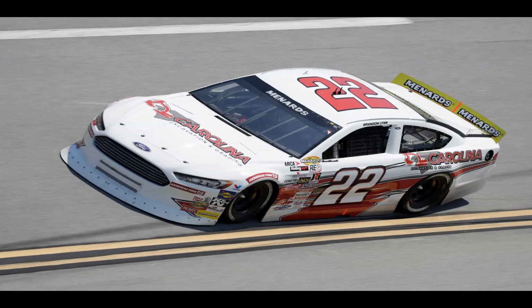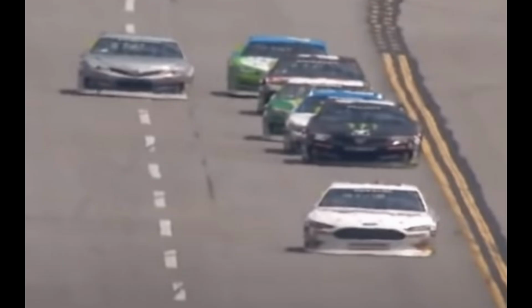On lap 13, while running in 8th, Brandon Lynn began to have mechanical issues and would make another stop too, as the issues were still not solved. Brandon Lynn would end up finishing in 15th, 7 laps down, and the last car running on track.